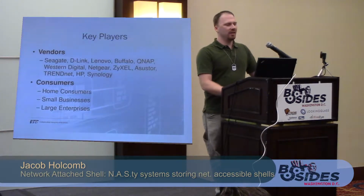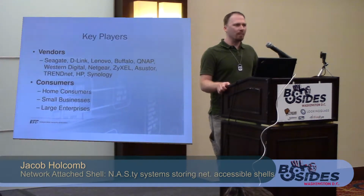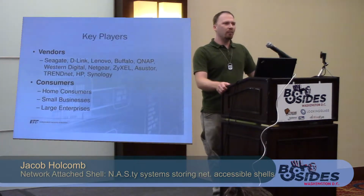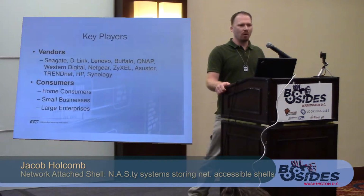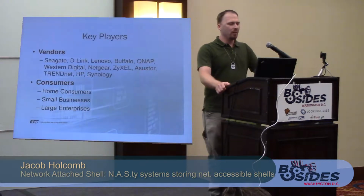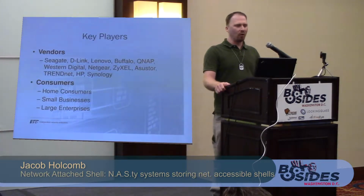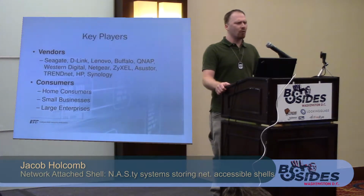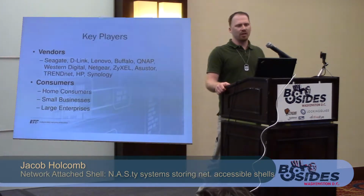Some of the key players: Seagate, Western Digital, Netgear. You know, your usual suspects for small office, home office equipment. If they make a router these days, they sort of make most of them also make some form of network attached storage, and everybody buys these. A home user might buy one to store all their digital pictures or their music files. For small businesses, it's a great way to have a bunch of network attached storage without a whole lot of administrative overhead. And these sorts of things also show up in large enterprises as well.